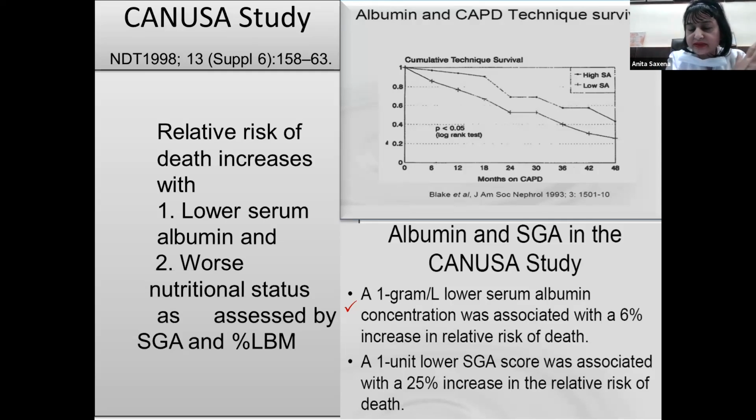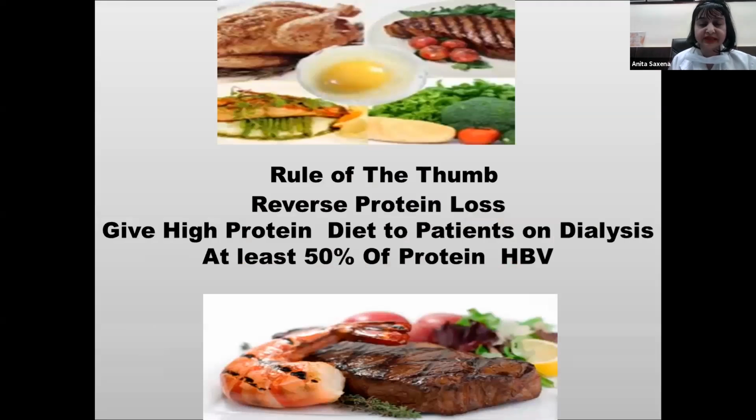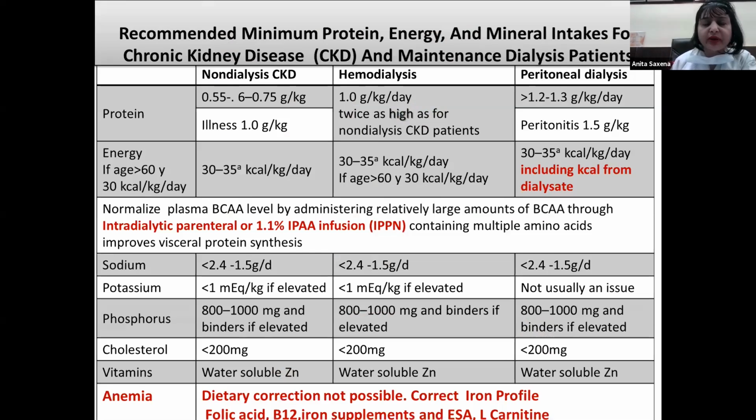For every 1 unit lower SGA score is associated with a 25% increase in the relative risk of death. So our DOQI guidelines recommend that we maintain serum albumin at more than 4 grams per deciliter and serum prealbumin at more than 30 milligrams per deciliter. And the rule of thumb to reverse protein loss is to give a high protein diet to patients on dialysis, and at least 50% of this protein should be of high biological value.